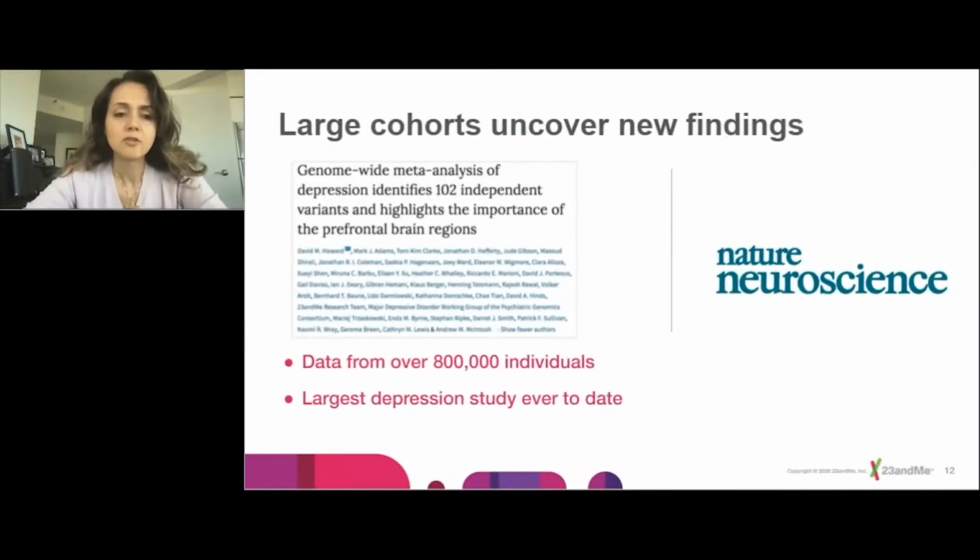So these large cohorts allow us to uncover new findings. This is an example of a Nature Neuroscience paper where we were able to identify 102 independent variants of importance in depression. How were we able to find that? We looked at data of over 800,000 individuals. So it was the largest depression study ever to date.